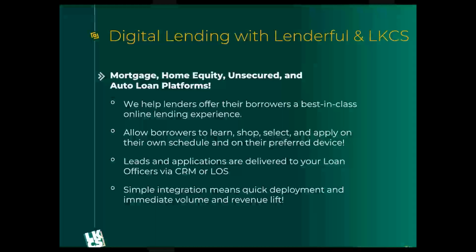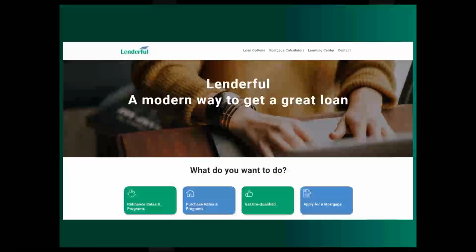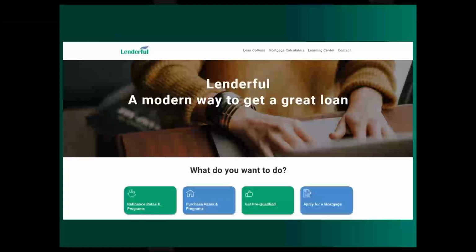It lets the borrowers do more than just apply. It can assist in learning about that topic or shopping for rates or programs and completing the process in a timely manner. On your end, it can help streamline that process and provide your officers with all the information that they'll be needing. This is a white labeled product. Everything can be customized to your voice, your brand, and your message. So we can customize all of this to reflect your institution.